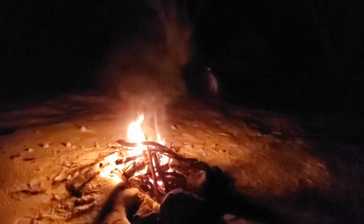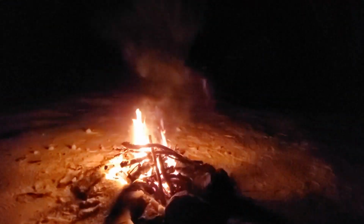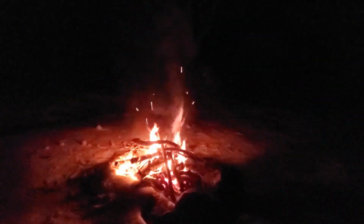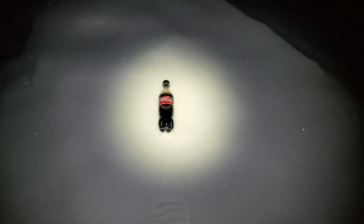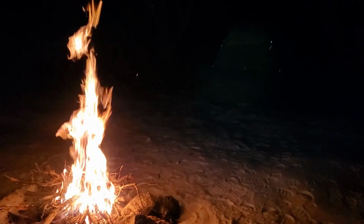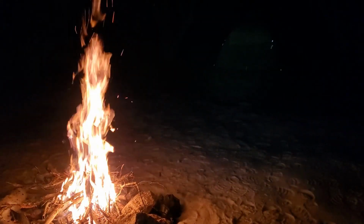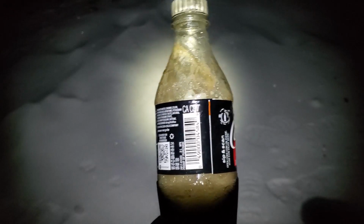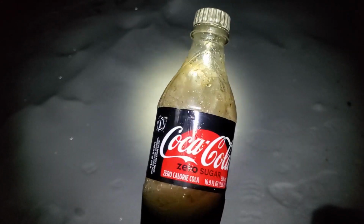Oh, you gotta love the warmth of a fire in the snow and cold winter. Baby, it's cold outside. Now that's one good thing about winter camping. Your drinks stay cold. And of course the fire keeps you warm while you drink it. Well, must be cold. Coke Zero's starting to ice up.